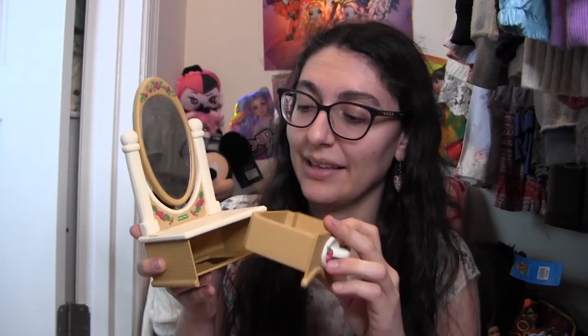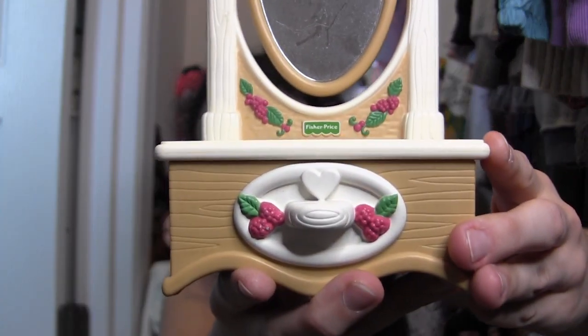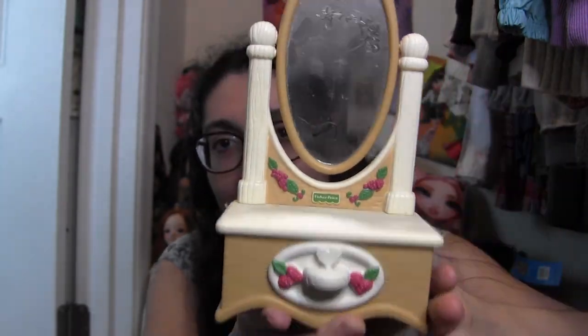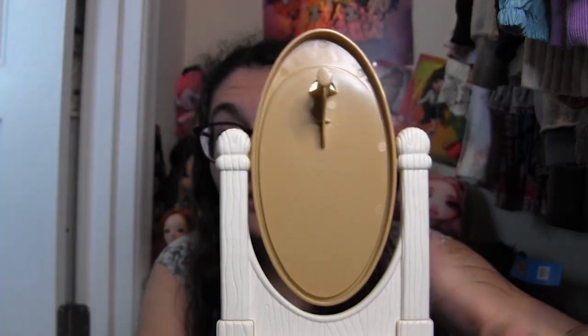And while I'm here, might as well show you the vanity. You are able to put the veil in here. That'll fit well with the garter belt. There is some molded berries on the front and a heart. The mirror swivels a little bit and it's pretty reflective. You can see the fake wood grain in the plastic. And there's a hook on the back.